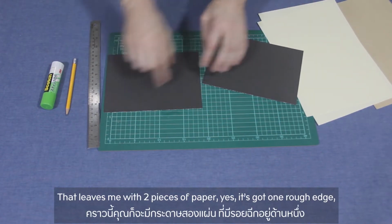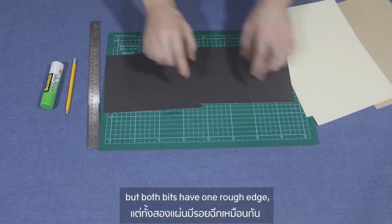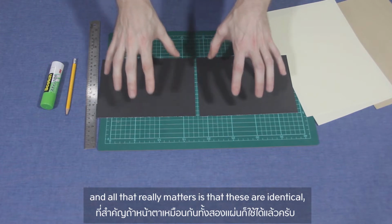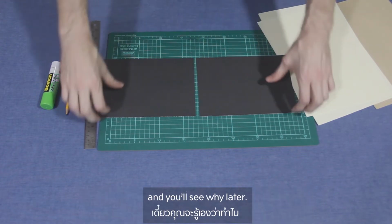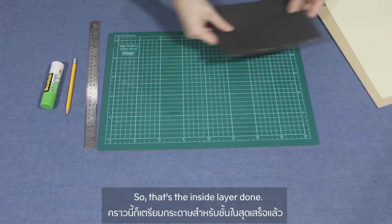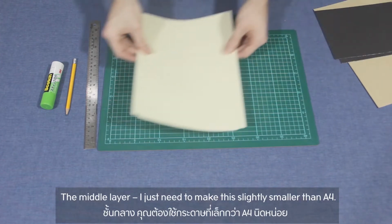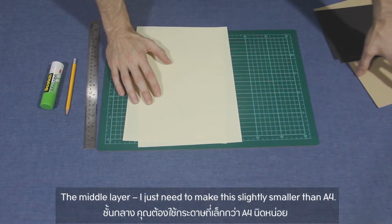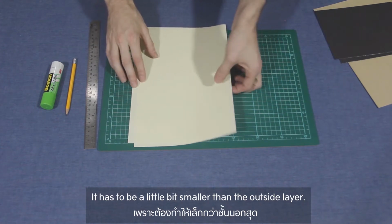Yes, it's got one rough edge, but both bits have one rough edge, and all that really matters is that these are identical, and you'll see why later. So that's the inside layer done. The middle layer, I just need to make this slightly smaller than A4. It has to be a little bit smaller than the outside layer.